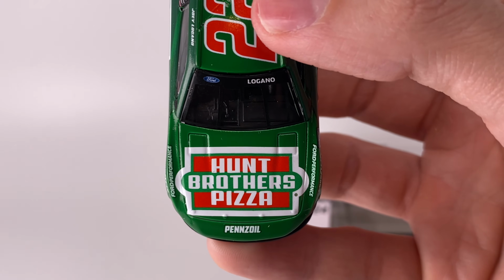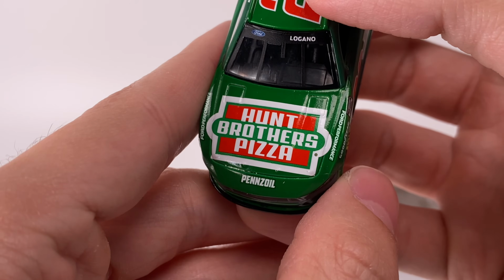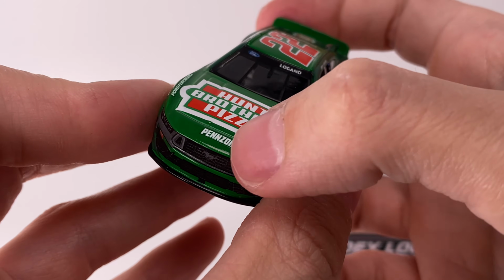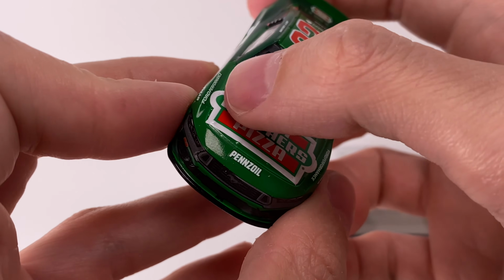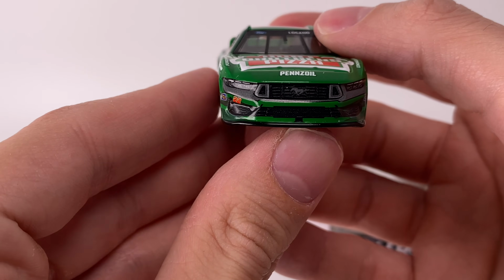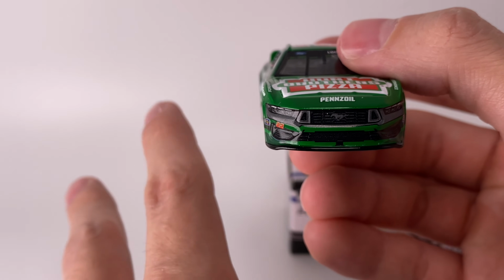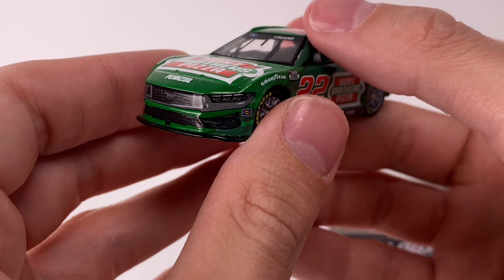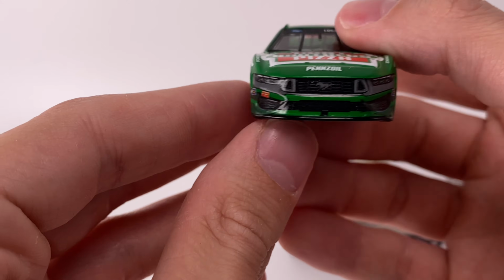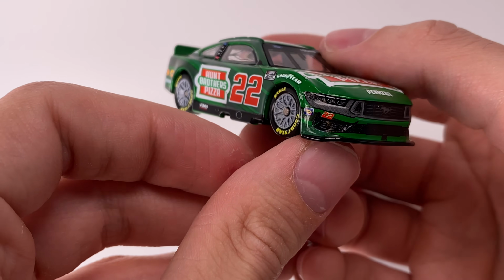So let's go ahead and dive into this paint scheme here. So you got Joey Logano on the front windscreen, got Hunt Brothers Pizza, got Pennzoil, Ford Performance. Now, this is based on the early 2024 Fords where they didn't have the Ford badge there, and then these logos are present. They changed that about midway through the season. You can see how much of the front end is covered up by the grill decals. A lot of what would be plastic on a normal Ford. So that does add a little bit of depth to it. It kind of adds some more detail, which I like. It's going to limit some of the paint scheme designs, but I'm not harping on that. Got 22 right there, Sunoco.